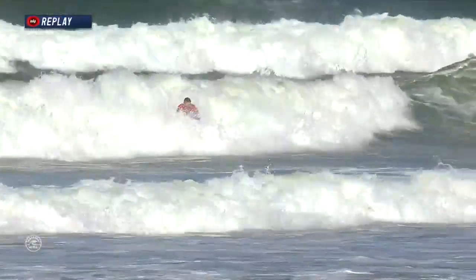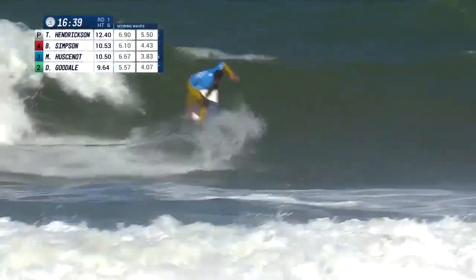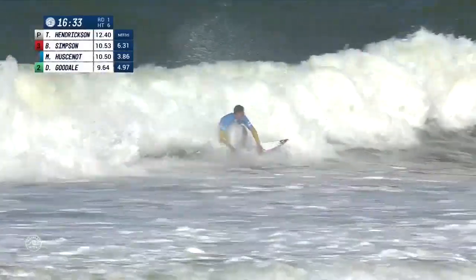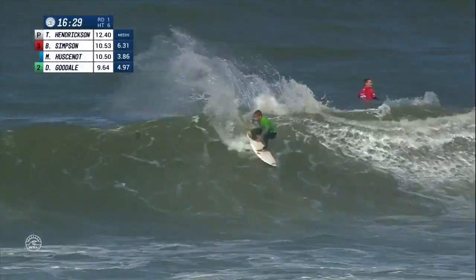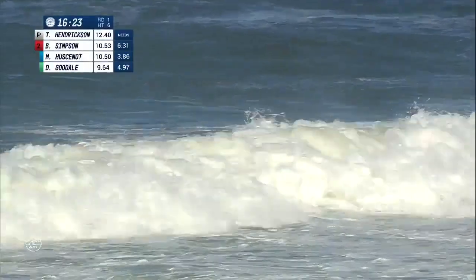There's a combo for Brett Simpson. Feels like that's going to be his best score. Maybe a little mental challenge for Goodale as we look to Maxime Huscenot. Fierce backhand snap there, and as we look at Goodale, nice little flow. Unfortunately, that wave just not giving him a lot of open face.